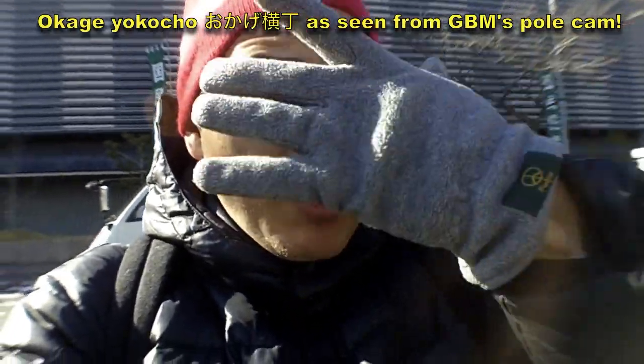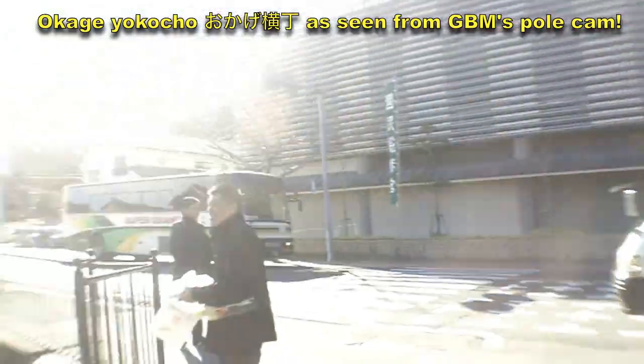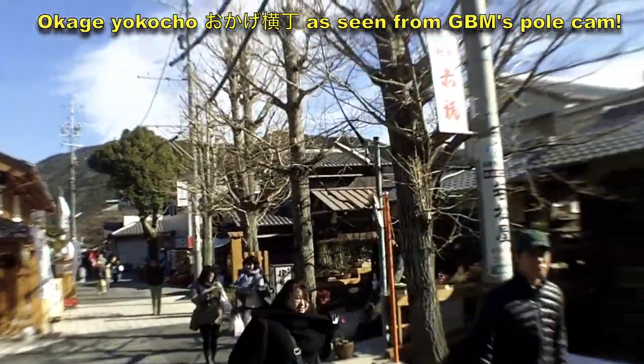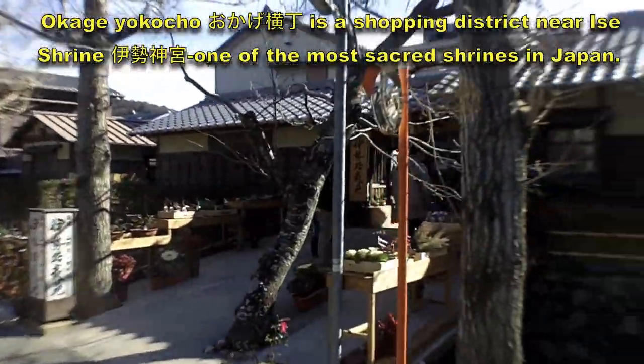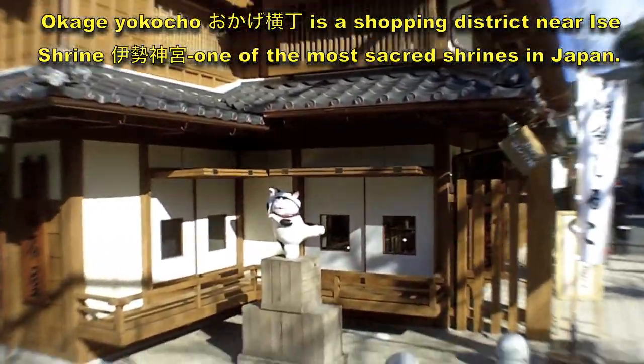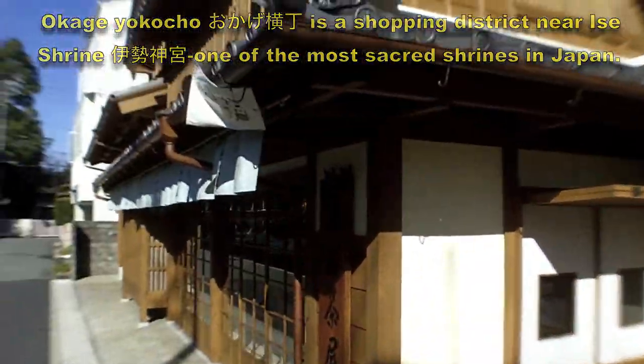Today we're going to be entering Okage Yokocho with my monopod pole cam. Let's go. Okage Yokocho. This is near Ise-jingu, which is one of the most, arguably the most important temple or shrine, sorry, in Japan. A lot of old buildings there.